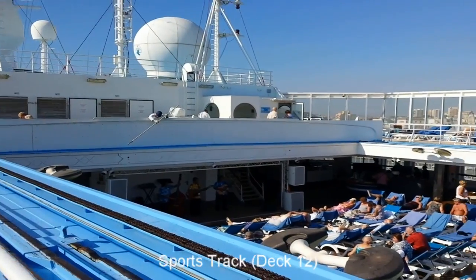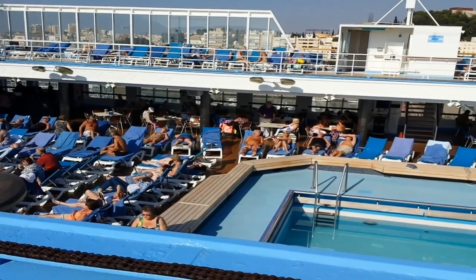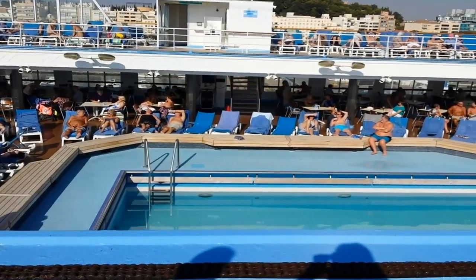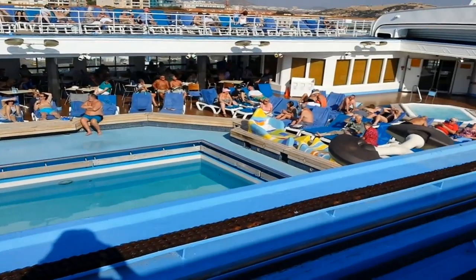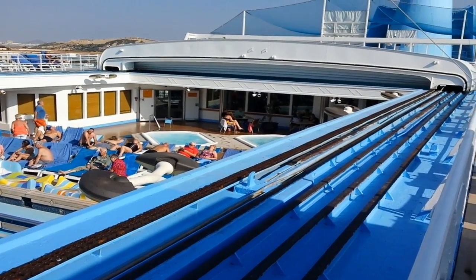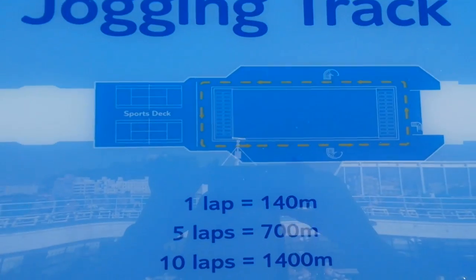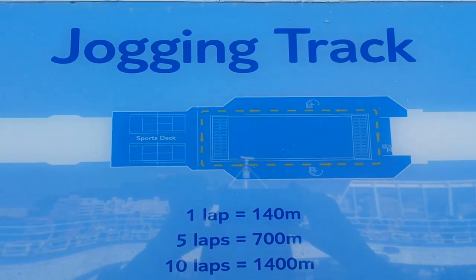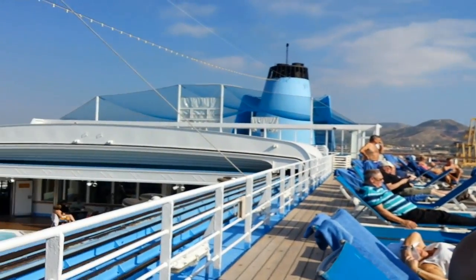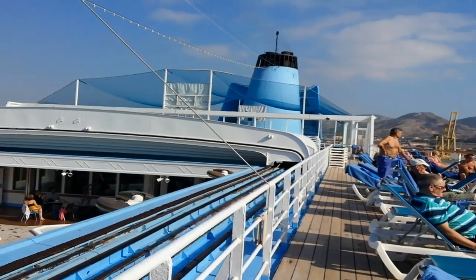We're up on deck 12 now, which is at the top of the ship, and you can see below the family pool on deck 11. And the mechanism for the roof that retracts back. Hot tubs at the far end. So this is the sports deck. There's a jogging track here. So for those of you that like to do a few laps in the morning. So further along here we'll have a look at the sports deck where the netting is.